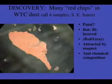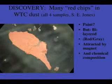About last June, I started noticing these. They're attracted by a magnet. A thought came, well, maybe it's just paint. There's all over these little red chips. They're like eggshell chips. You know, you scrunch up an eggshell, and you get about that thickness, roughly speaking. These are quite tough, though. They're strong.